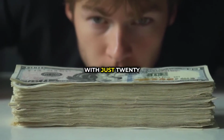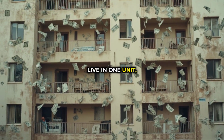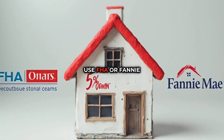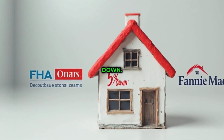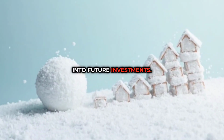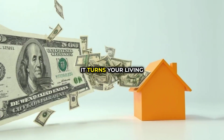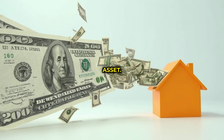If you're starting with just $20,000 or less, start by house hacking. Live in one unit, rent out the others. Use FHA or Fannie Mae 5% down. Build equity while living for cheap. Roll that equity into future investments. House hacking is the cheat code for young investors. It turns your living expense into an income-producing asset.